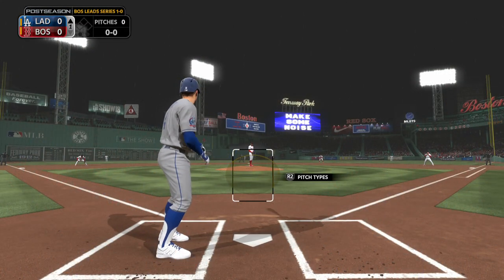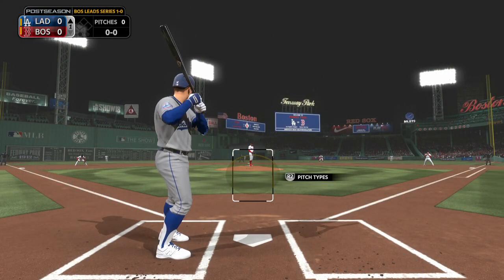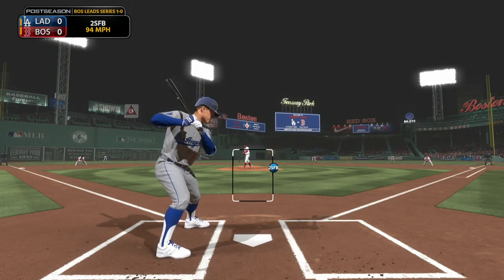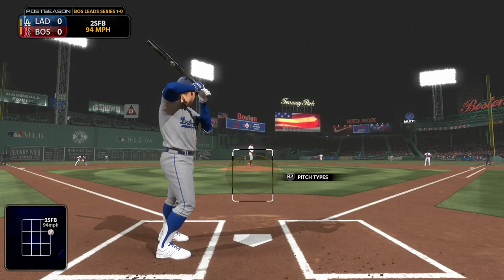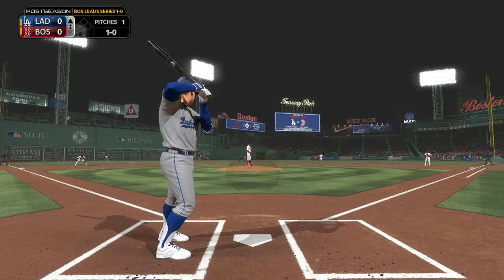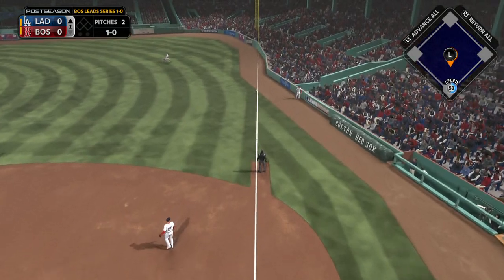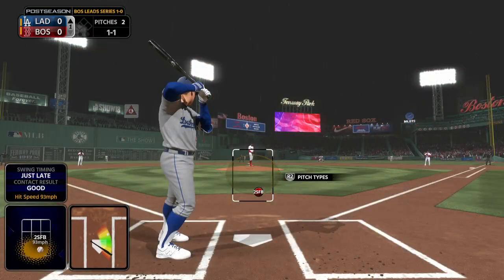Left fielder, Kike Hernandez. Ready with the first pitch. Here it comes. And we are underway from Fenway as the first pitch of the night is taken for ball 1. Hit hard down the right field line, but that's a foul ball.